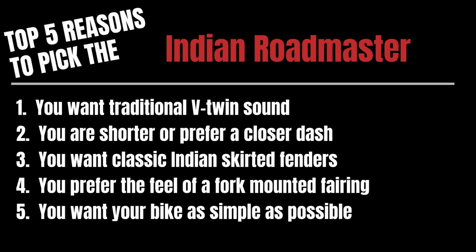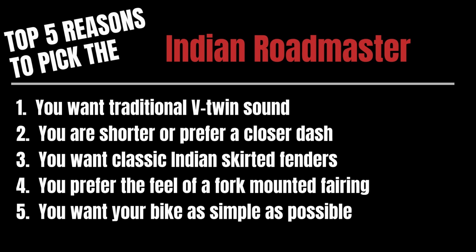Choose the Roadmaster if you want the classic Indian skirted fenders. The standard Roadmaster is the only option for an Indian touring bike with traditional skirted fenders. Choose the Roadmaster if you prefer the feel of a fork-mounted fairing. A big bike with a fixed fairing has a feel all its own, and some people just don't like it.